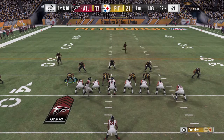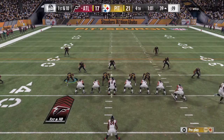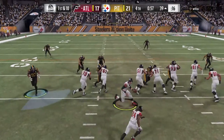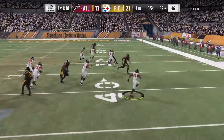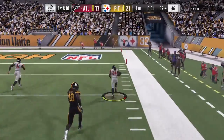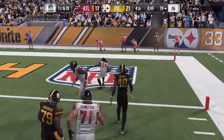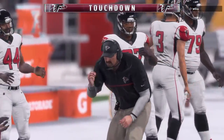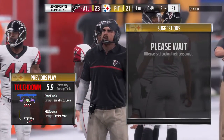Slot man moves right. Running right, this is Freeman. And Devontae Freeman, they're not going to get him. He takes it across for the touchdown, and they've taken the lead late in the final minute of the fourth.